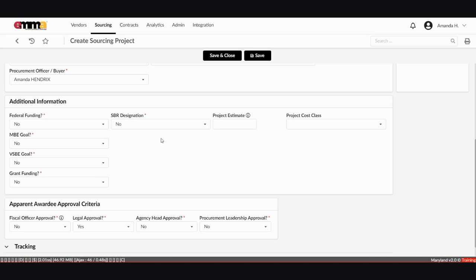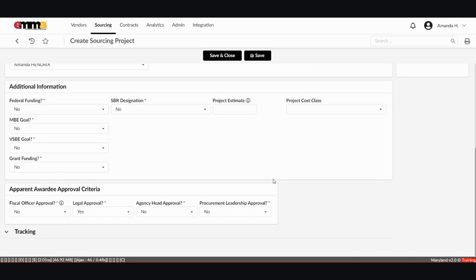However, many fields are visible. So these are the fields that are visible for you if you use an invitation for bids project type. The fiscal officer approval. Does your project need approval by a fiscal officer? So you would say yes or no, and this will indicate the approval path that your apparent awardee will take, once your solicitation has concluded its advertisement process and you are ready to award. So does it need fiscal officer approval? Does it need legal approval? Does it need your agency head's approval? And does it need procurement leadership approval? So you can select yes or no for each of these, and I'm going to leave them the way they are currently.